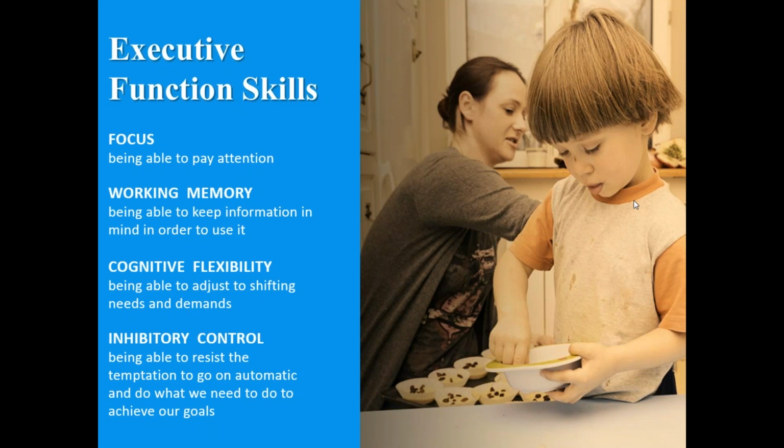And then we also have cognitive flexibility. This is also an executive function skill. So being able to shift gears, being able to nimbly adjust to needs and demands. So if we say to a group of children, maybe in childcare, we're going inside now, we need to use our quiet voices because the babies are sleeping, they can shift from using their loud, playful voices outdoors to start using their more quiet indoor voices. Then lastly, we have inhibitory control, and this is being able to resist temptations, just controlling their impulses.